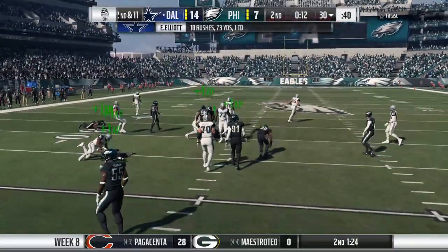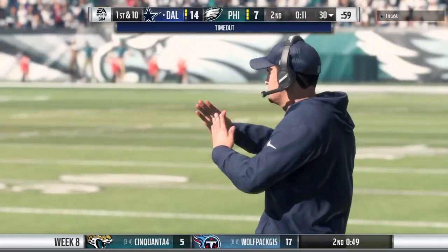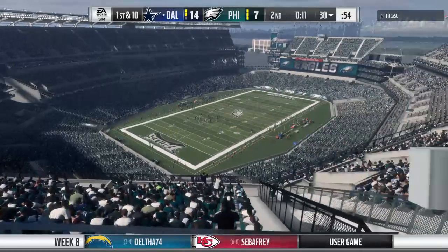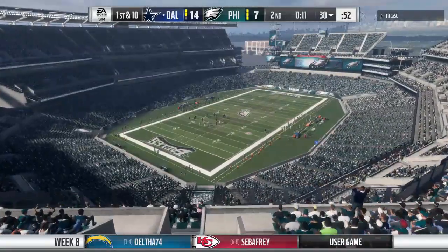And he'll get this up to the 30-yard line. And now we won't see a play on first down. We're going to get a timeout instead as they stop it with 11 seconds remaining in this first half.